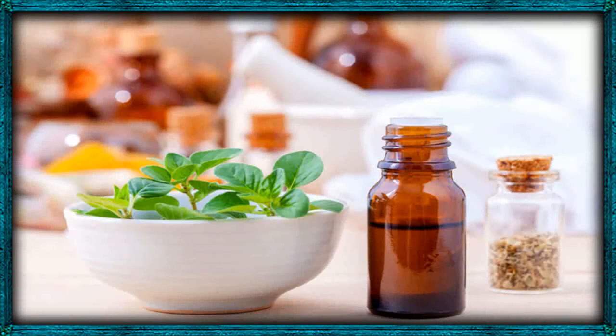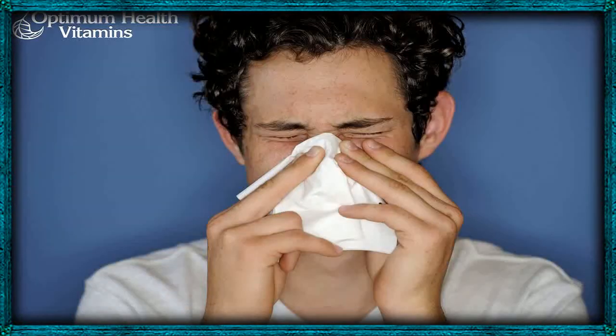10. Oregano oil for arthritis, joint and muscle pain. Oregano essential oil, being a powerful anti-inflammatory, can penetrate the skin and go deep into the joints to help relieve pain and inflammation and help increase mobility.